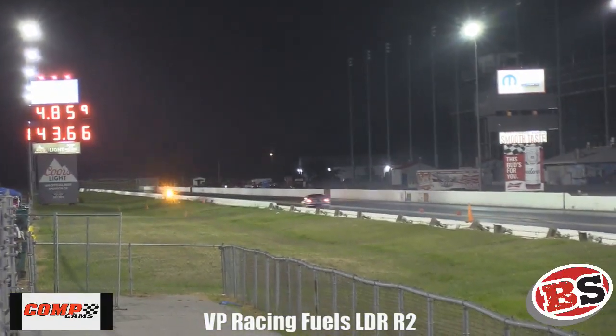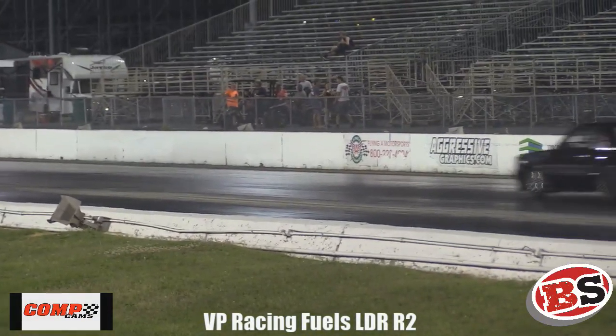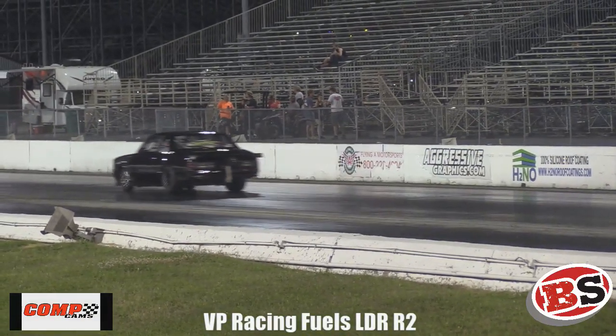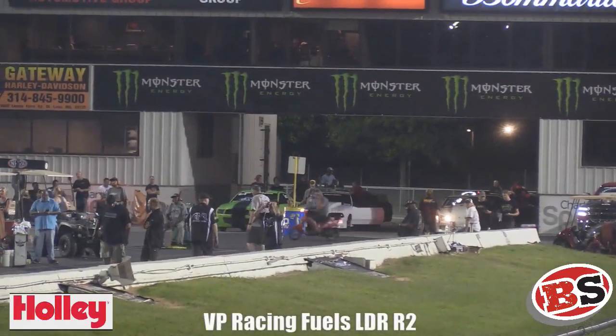Bad day there. What that was, I think, was just the missing of the reed to the carburetor. You know, sometimes when it gets cool outside, I don't know how cool it is out there right now. Is it still in the 80s? Yeah, it's still pretty warm out. Oh, it's actually really nice out.